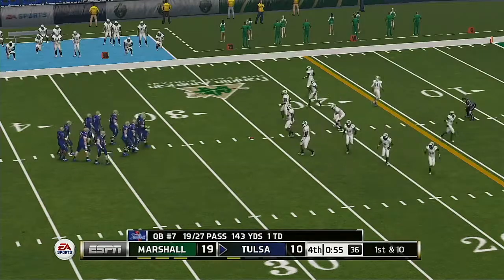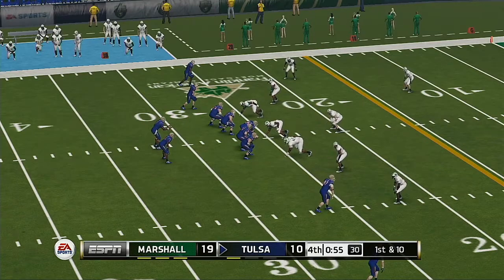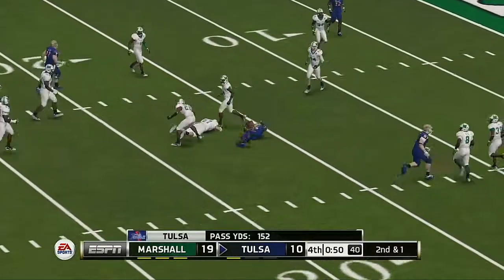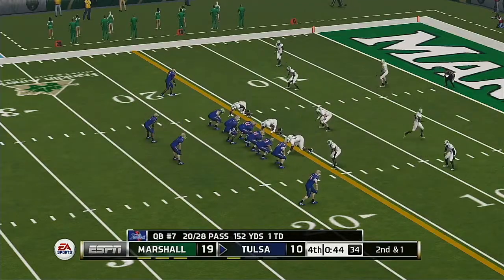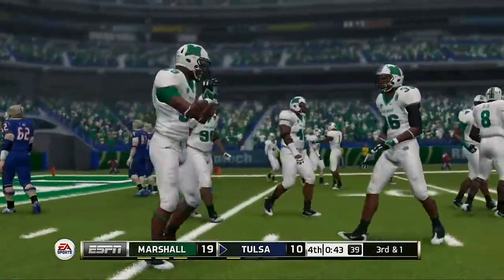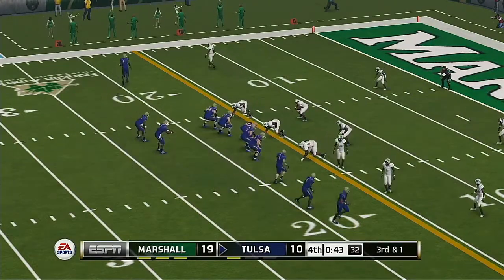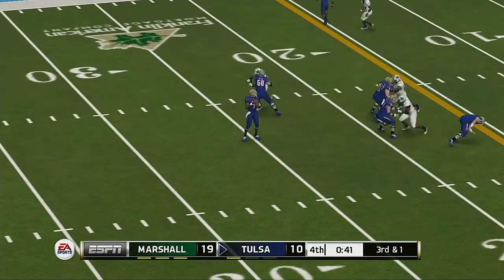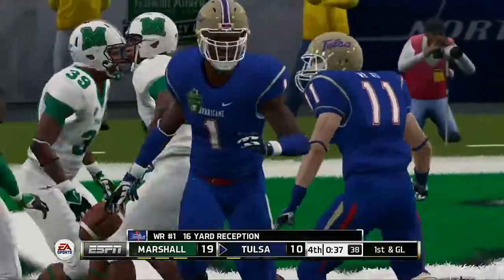Tulsa will take their second time out of the half. And this play is number 8 on the drive. We have less than a minute to go. Fire! Tackled around the 17-yard line. The spike will stop the clock. It's third down, and this offense is about 3 feet away from that first down marker. Big play there, and now they're looking at first and goal.